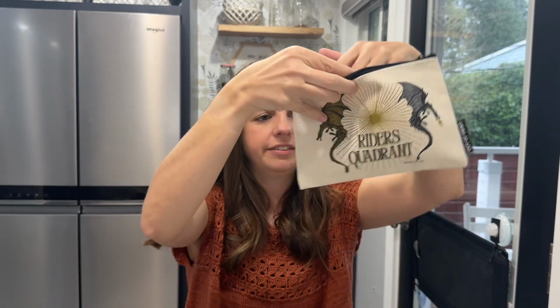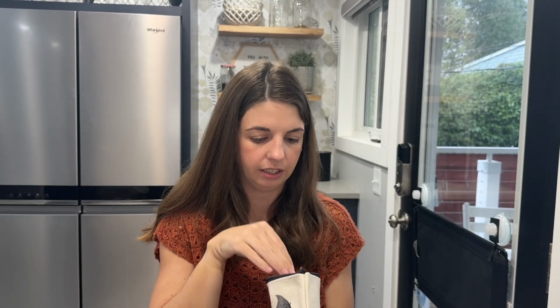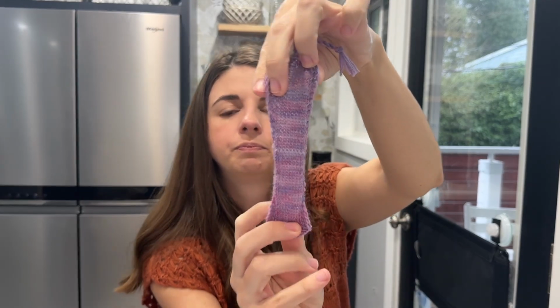And I'm just tossing them into this Writer's Quadrant bag from Out of Print. This is not a knitting bag, I think it's for stationery. But it works great for these. I'm tossing them in there as they are done. So I finished 1 purple one.